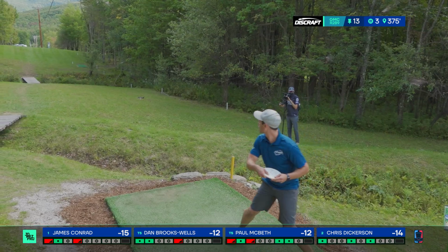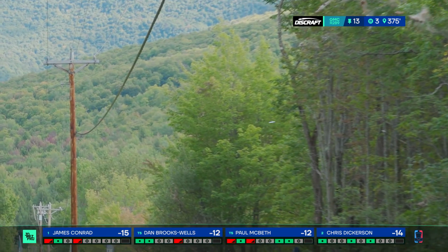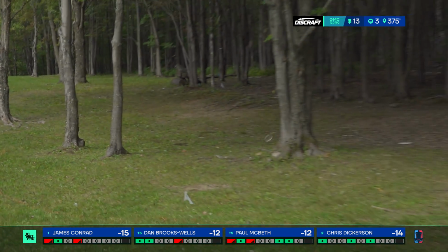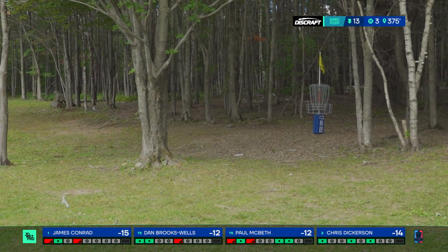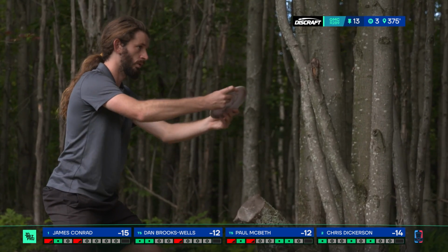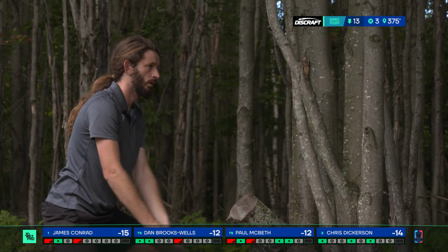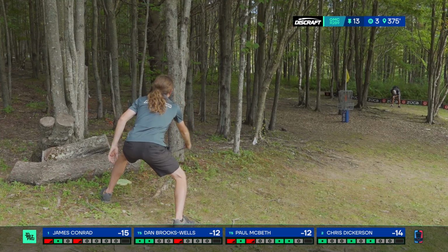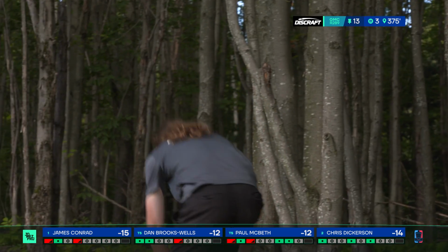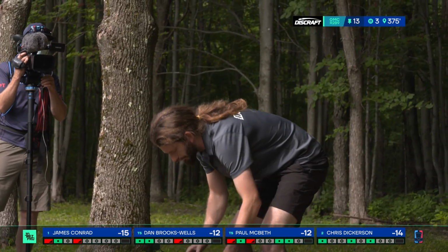We're also to a stretch that you really want to start getting those birdies. This 3-hole stretch right here. And Dan, a little bit wider, a little bit higher, but that stall at the end was fantastic, and he's going to have a drop-in birdie. Well, actually, the wall was not so bad. James unable to connect on the putt.